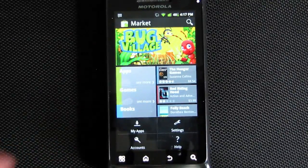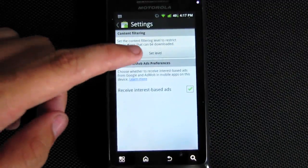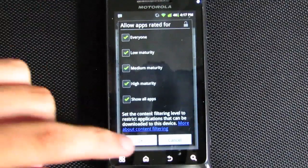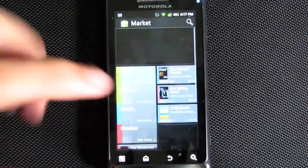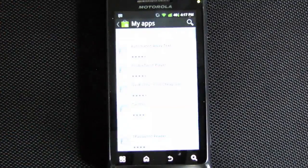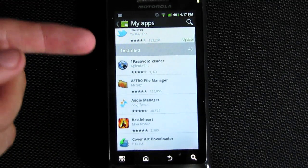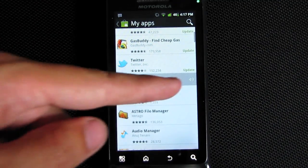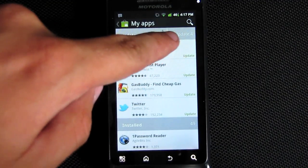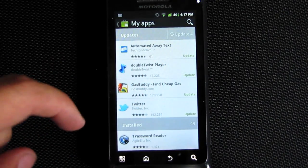Then of course when you hit menu, you have My Apps, Settings, Help, and Accounts. When you go to Settings, you can set the content level here, whether high maturity, medium maturity, whatever you would like to set it at. Then you have My Apps, which will take you right to the apps that you own. Here's all your updates here. Then of course you have the installed apps down at the bottom. Now they actually give you a count of how many apps you have. I have 49. Then I have 4 to update, and you can just press that up there to update them all at once.